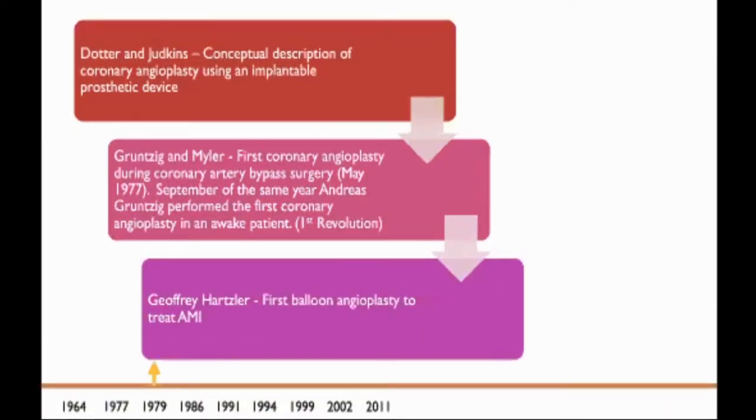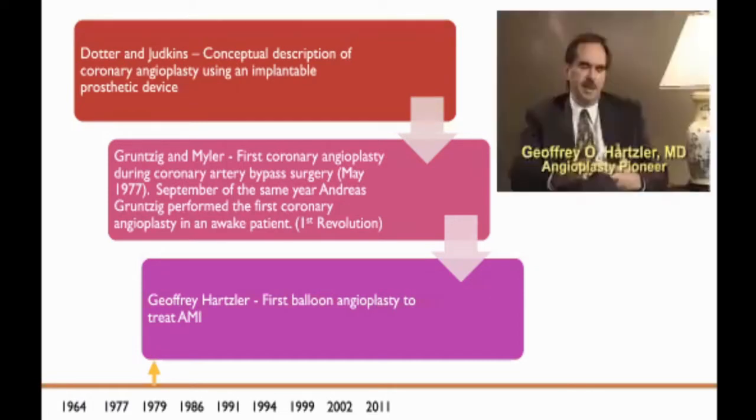Following that, in 1979, Geoffrey Hasler first performed angioplasty to treat AMI. What made him different from Andreas Gruentzig was that he aimed to offer the procedure to as many patients as possible, and he claimed that the only indication for bypass surgery is failed angioplasty. Remember, during that time, all cases of stenosis in the coronary arteries would lead to bypass.